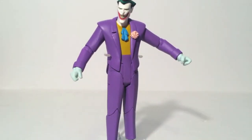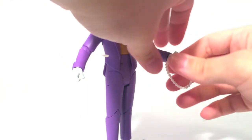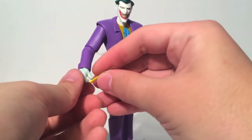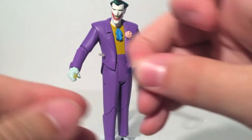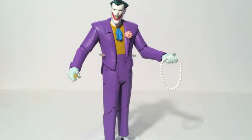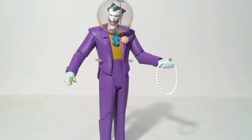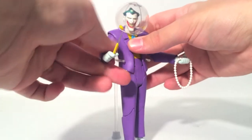accessory-wise, he's got accessories from The Last Laugh, which include a necklace that he can hold with pearls, ironically. You can give him this small knife in this hand, or you could give him his tiny comb that he had. It is clear blue plastic, and I just dropped it. It's really tiny, so keeping that in a hand would probably be best. And then lastly, you have his dorky bull helmet to prevent him from breathing in the toxic gas he had going around. So the knife's pretty neat as a weapon.